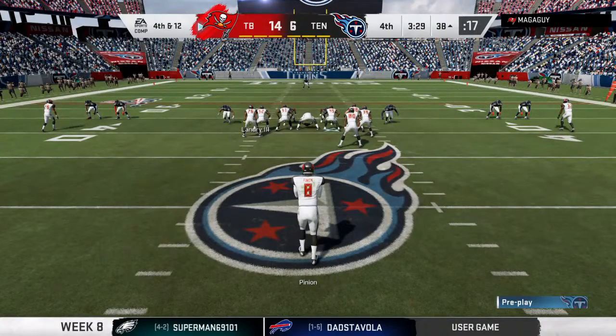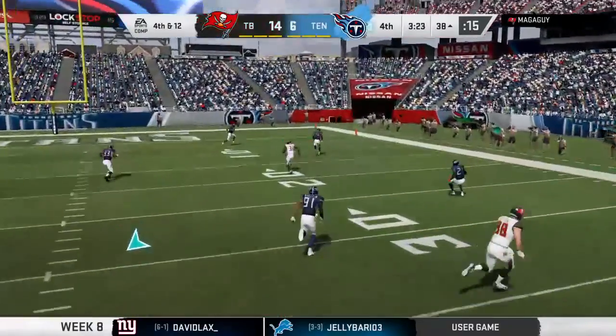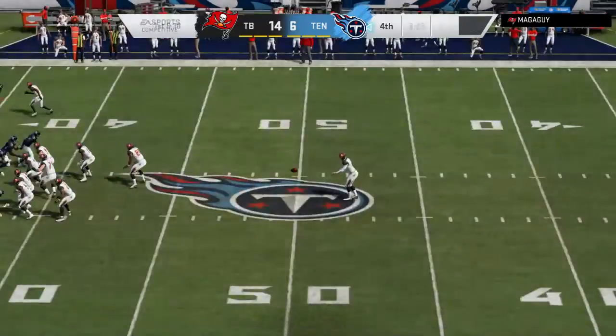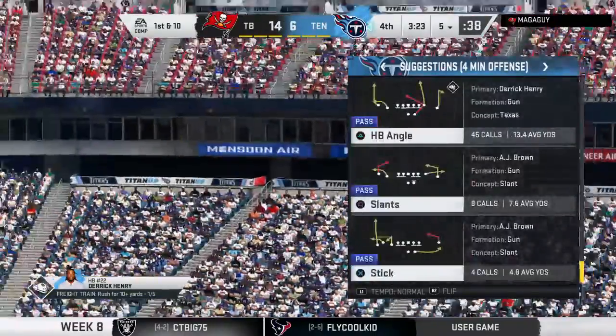Here's Bradley Pinion now, as he'll punt it away for the second time. His first punt, 48 yards. This one looks equally as good. This one angles out of bounds at a good spot in the coffin corner. And they're going to mark this out of the 5-yard line.